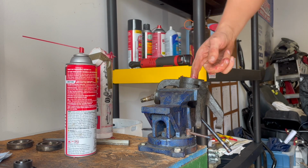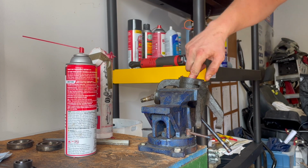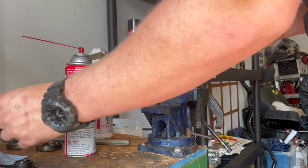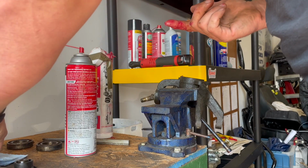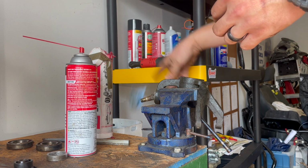Man, that driver set is worth its weight in gold. It's so cool. All right, now what we'll do is we'll flip this over, grease up this spacer here, and drive the other one in the other side, and we will be ready for reassembly. But it's August 5th and about 75 degrees at 8:30 in the morning, so we're gonna go out on the boat and deal with this bullshit when it's dark out.